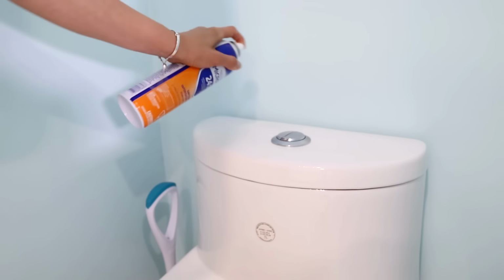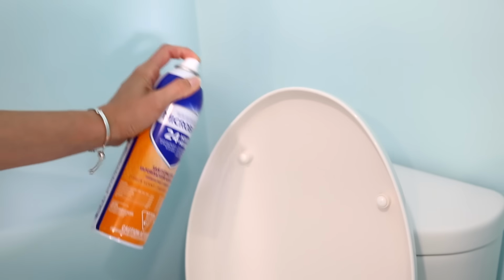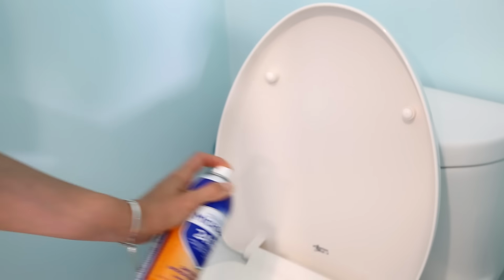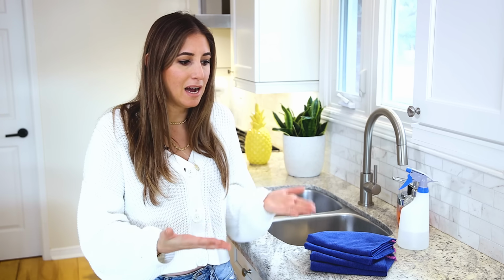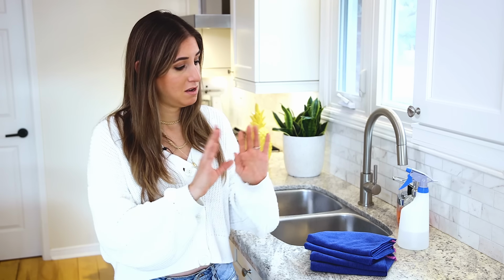Now again, this comes down to selecting the right product for the surface, but at the end of the day, we want to make sure that the money that we're spending on the disinfectant is actually not going to waste and it's doing its job. In order for this to be the case, learn how to use the product properly, use the right amount of dwell time.